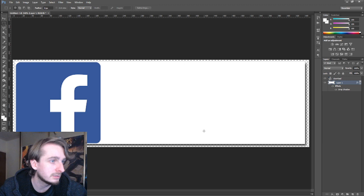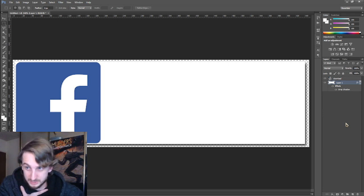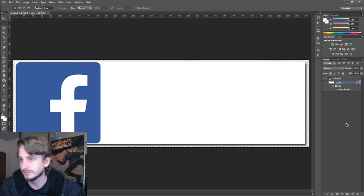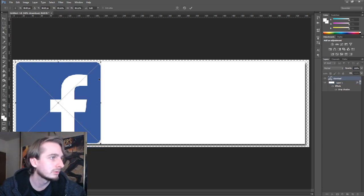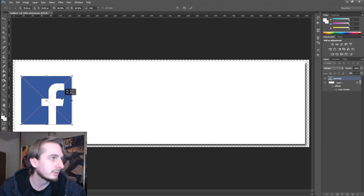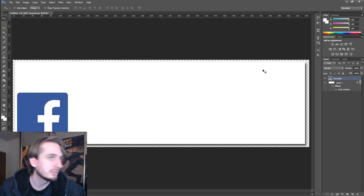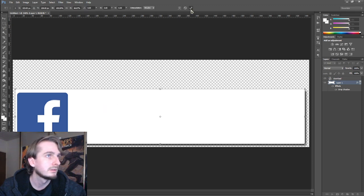I need to adjust that. So this kind of works, right? I personally have a dark mode extension, so this would just look like a white box on the dark mode thing, but also the Facebook logo is probably huge for how big the text is going to be. So I'm going to bring this down a little bit. It doesn't really need to be that big. I can probably make this whole thing a bit shorter. It's more like this. Nice.